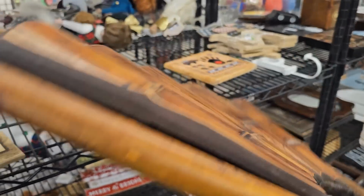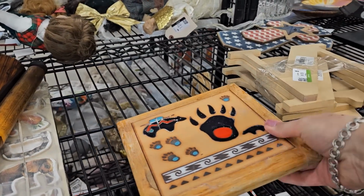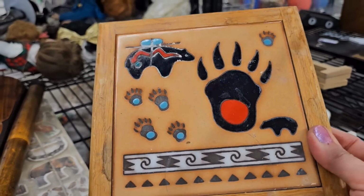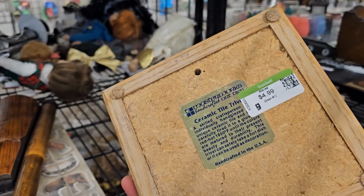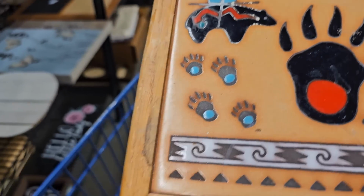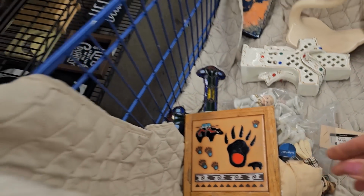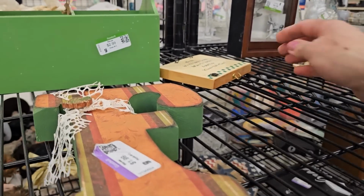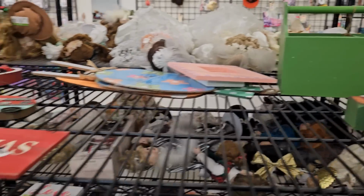This piece came from Ross. Ooh, look at this tile. There is a fetish bear and bear paw prints. It's Native American. $5 on that. It could use a bit of mineral oil and a good scrub, but that is amazing. Let's keep going. The signs, letters, plaques, and shelves continue.